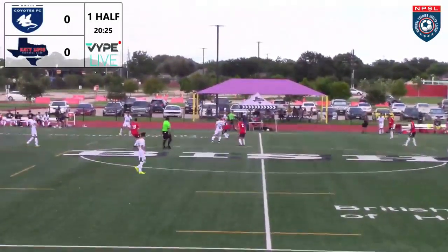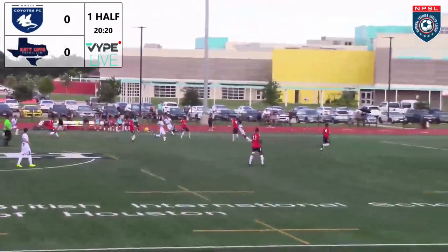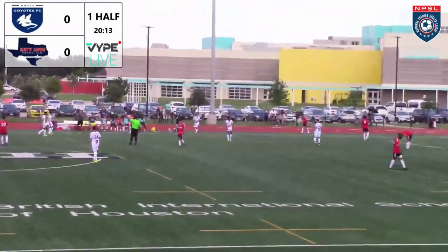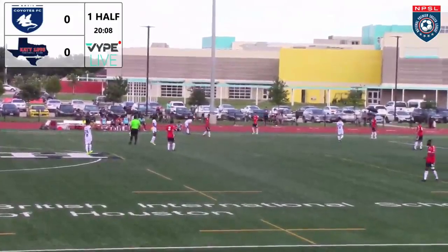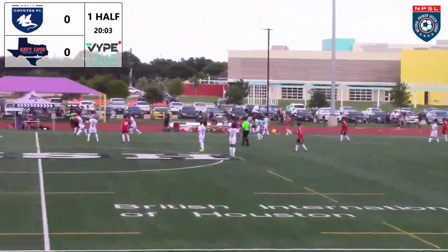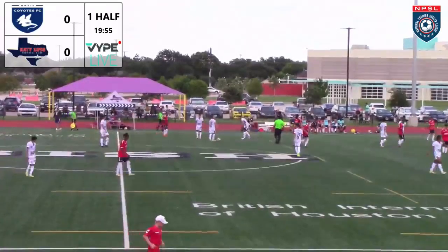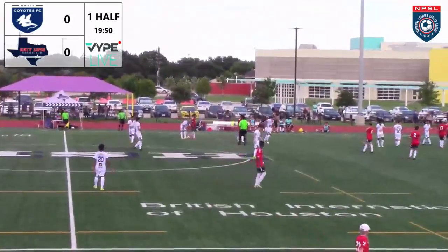Coyotes in possession. And down the field. And ball kicks backwards and out of bounds. And I believe in favor of the Coyotes. And a couple of the players fall, and ball in favor of the Coyotes as one of their players fell down, got tripped.